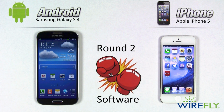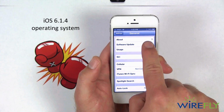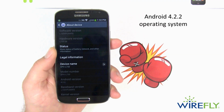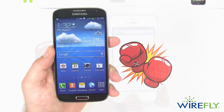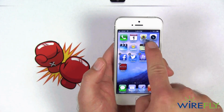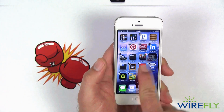Now on to round 2, the software round. This iPhone 5 is running the latest version of the iOS operating system, 6.1.4, while the Galaxy S4 is running Android 4.2.2. The Galaxy S4 also has Samsung's TouchWiz user interface layered over top of the operating system. If you've ever used an Apple iPod, iPad, or older iPhone, you'll be able to jump right in and use the iPhone 5. And that's mainly because nothing's changed over the years in the way that you navigate it.